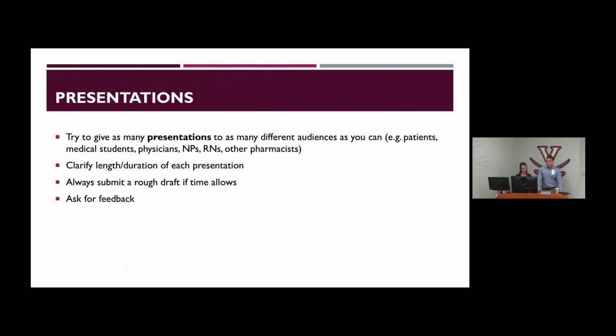So in terms of presentations, I put here: try and give as many presentations as you can to as many different audiences. Obviously you're not going to be giving a PowerPoint presentation to a patient, but the presentation to the patient is more their meds and the side effects. But also medical students, physicians, NPs, RNs, and other pharmacists.